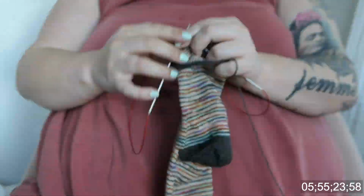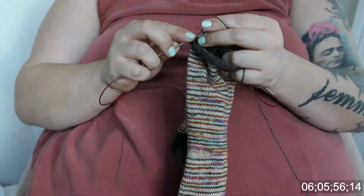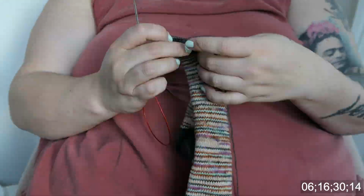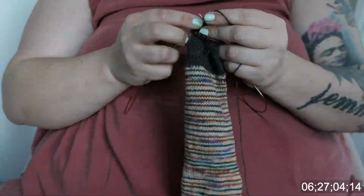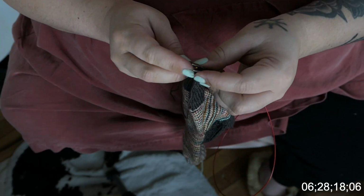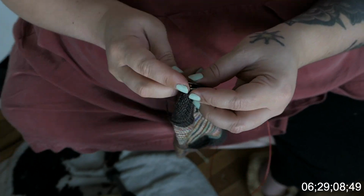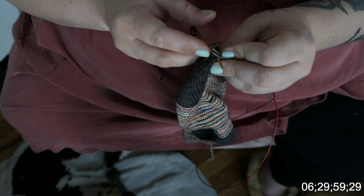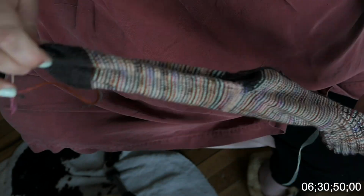And so I am finally to the toe. And you can see we just hit the 6-hour point. So the toe doesn't take me as long, which is good because it's sort of satisfying to start decreasing and then to get to those last 20 stitches so I can Kitchener it together. And then once it's all Kitchenered and looking nice and neat, I'll flip it inside out, weave in all of my ends, and we're done. If you can believe it. I kind of can't.